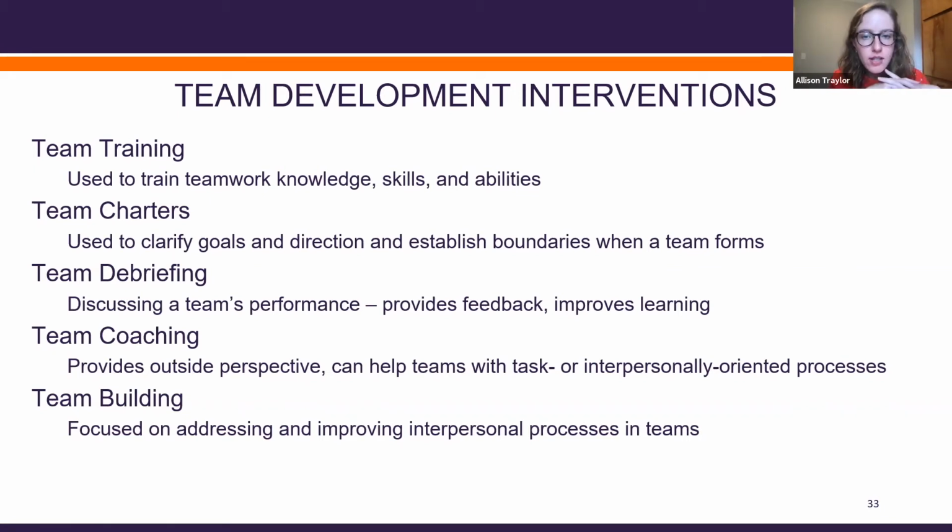Team debriefs. So this is a time for explicitly reflecting on how our last project together went, and figuring out what takeaways we have for what we could do better next time, what we should keep doing next time, and what we've learned from working together on that particular project. Team coaching, which is that kind of outside perspective, and it can be from a leader or an external stakeholder of some sort, where it's feedback on how the team is working together from an external perspective.